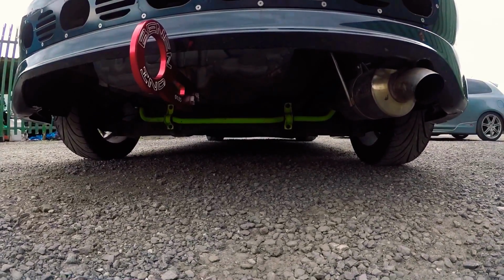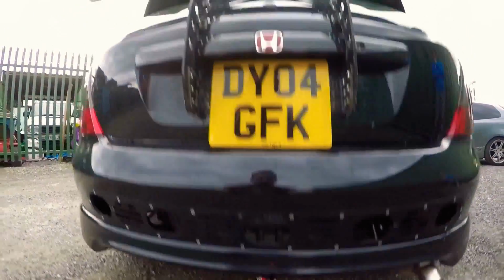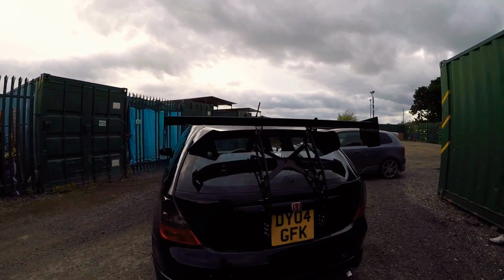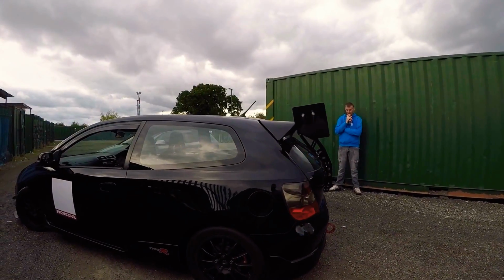You can see underneath there. I've got a JDM ARB Super Pro bushes from Midge. The big wing. It's quite new. Happy with how it looks. I think it looks cool.